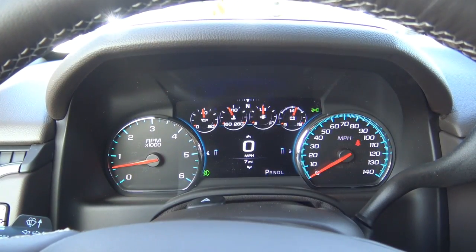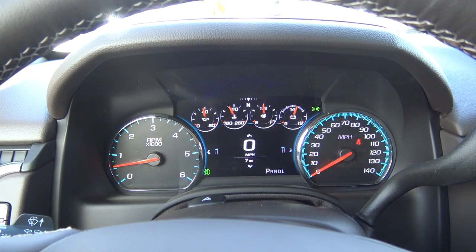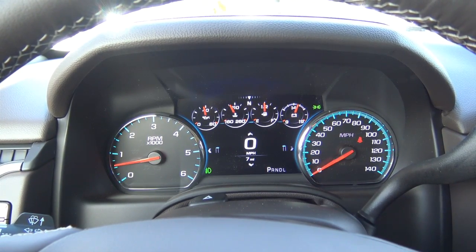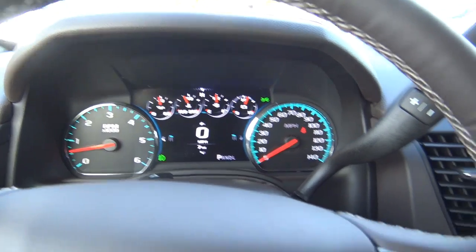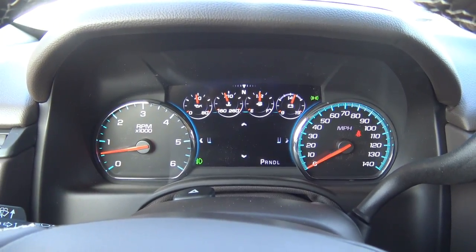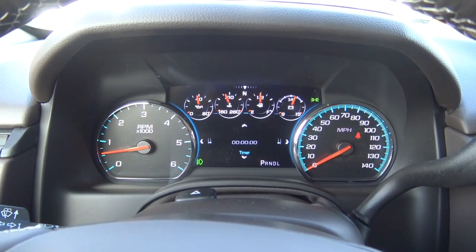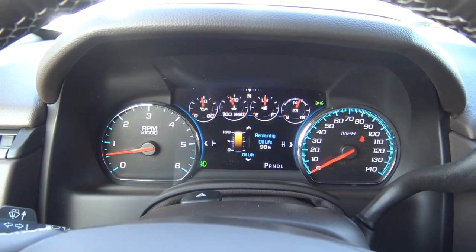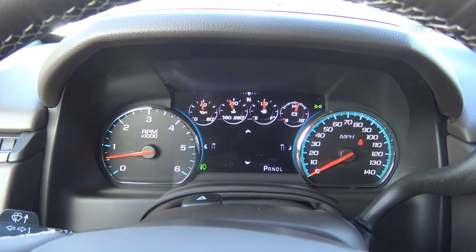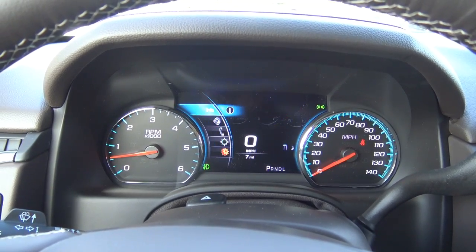Coming to the gauges in the instrument cluster, you have a TFT instrument cluster, and you have your tachometer on the left as well as your speedometer on the right. And in the center, it's all controlled by the buttons on the steering wheel. You do have a digital speedometer, and you have a timer too. Tire pressure warning system, your oil life percentage, fuel range, your trip information. Pretty basic stuff here, all of your vehicle information.